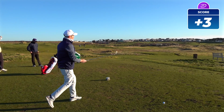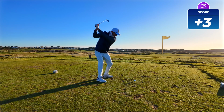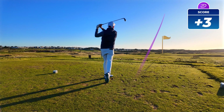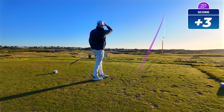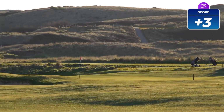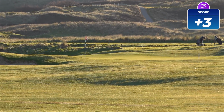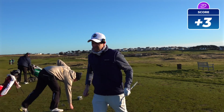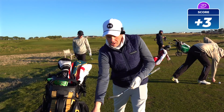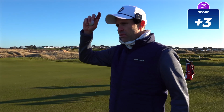This is a good thumping 6. Go hard. It's landed on the green, so front edge is it? Yeah, that's all it needed really. Front edge should feed down from there. Hoping this video comes out alright.